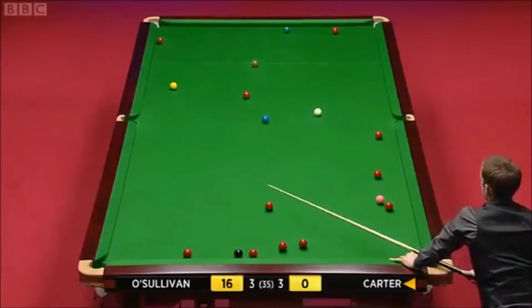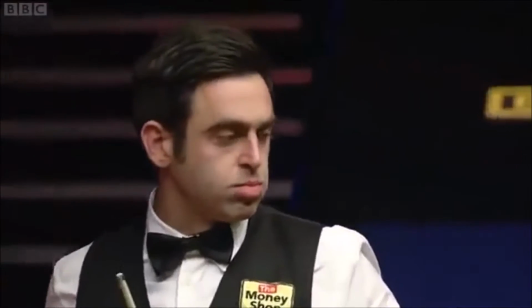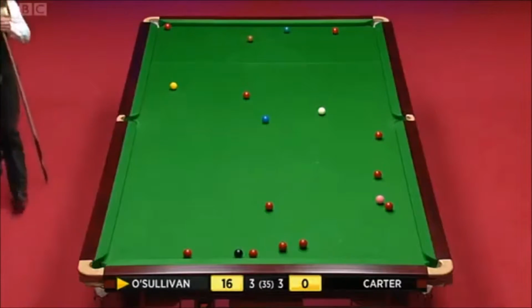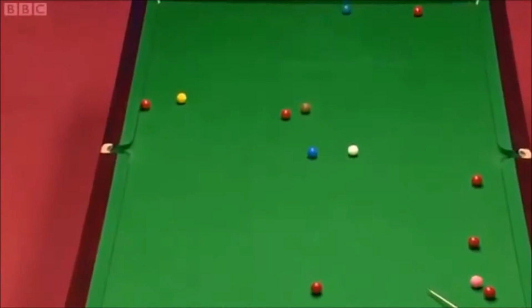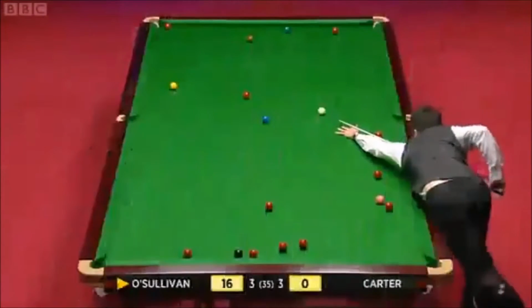Oh, has he fluked it? Concentrated too hard on the cannon, didn't he? How many times have we seen that? Where you take your eye off the pot, he played the shot you called, Willie, to free the blue, and just forgot about the red. Now the colours are a little bit better placed.